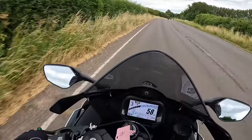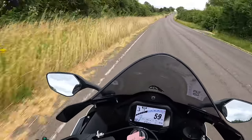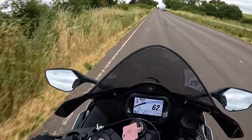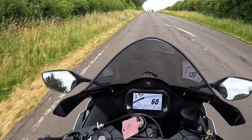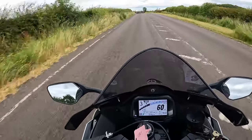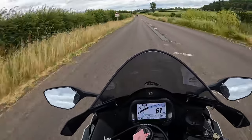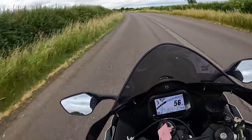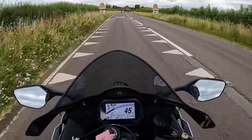So I don't really have much else to compare this bike to. The last sports bike I rode was the Energica Ego, which is obviously electric and completely different. So how does it compare to something like the S1000 from BMW and the Fireblade? I don't know, so I can't compare it to any others.